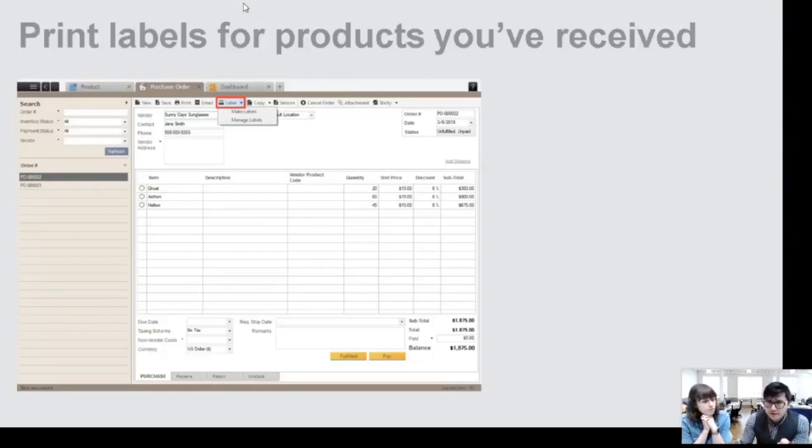Now, once you have the templates ready, one major place you're going to use them is the purchase order screen. You're going to notice a new label button towards the top of the action bar. And it's there that you can create new labels for items that you've received in a purchase order. This is good so that as stuff comes in, you can keep it labeled and up to date, so you don't have products in your inventory that aren't scannable.